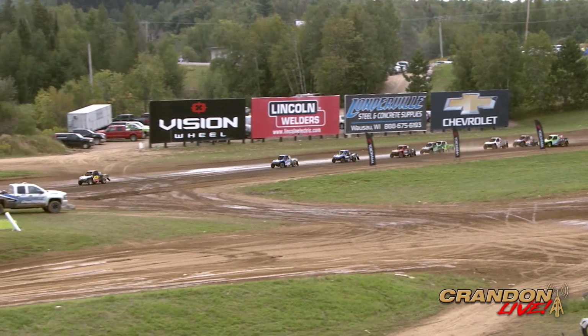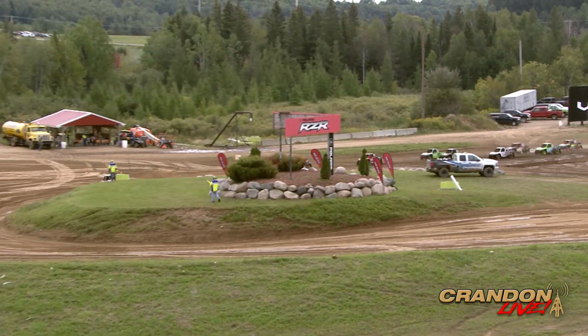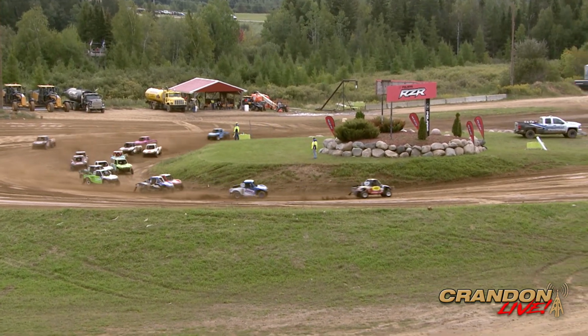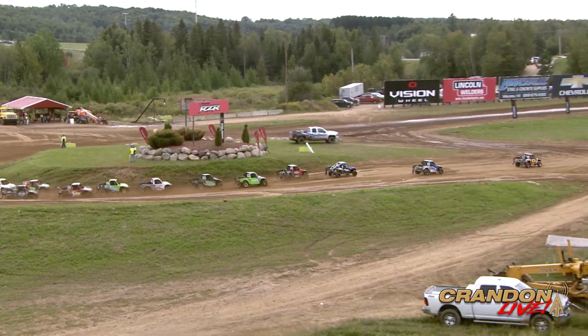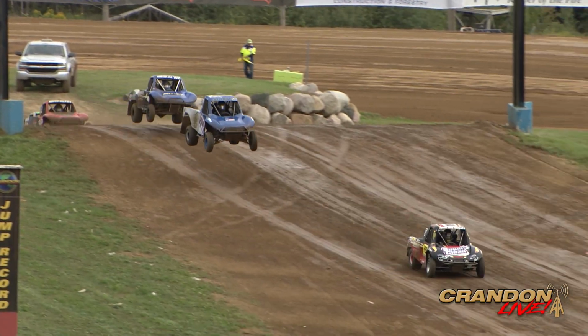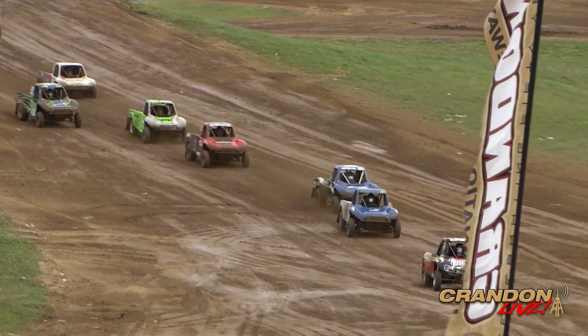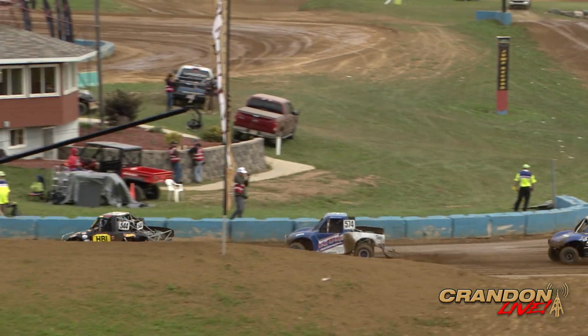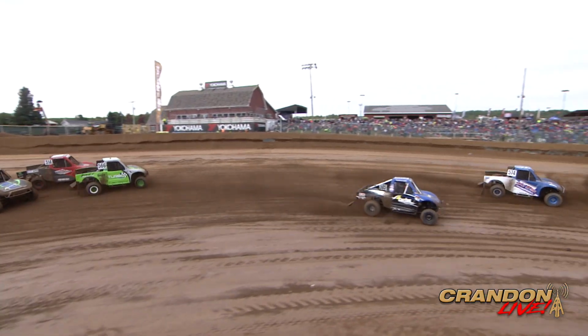This kid has been flying all weekend long. We've seen him take some mod cart victories, also running up front in the UTVs. This kid is the future of off-road, and right now he is doing it to it in mod carts. And just because they're small, doesn't mean they're not serious. These guys want this win just as bad as the big guys. Yeah, they really do. And Johnny Holger, he's very, very fast at 244, right?